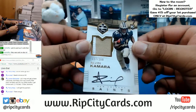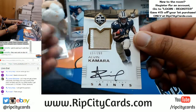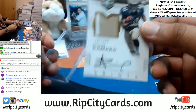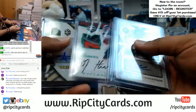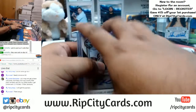Wow. An Alvin Kamara RPA to 299. It's a Saints thing, apparently. That is sick. That is like so sick I can't even talk. Niceness, man. Man, Saints cleaned up on this one. Let's see, they had that dual auto. Yeah, I'll save that for last.